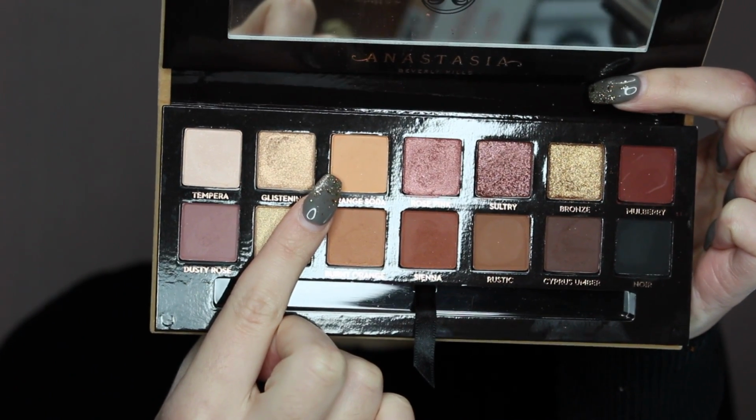I just did this off camera because I wanted to save some time. I'm going to be using the Soft Glam palette. I'm so excited. It is freaking beautiful. I have been obsessed with it and everyone's been asking to see a tutorial, so that is what we are doing today. So I already primed my eyes using my Shape Tape concealer, so I'm going to start out with this shade Orange Soda. I'm just going to blend this Orange Soda shade all over in the crease area using a Morphe M441. This is just a big fluffy blending brush.